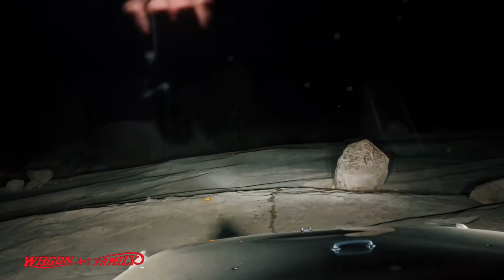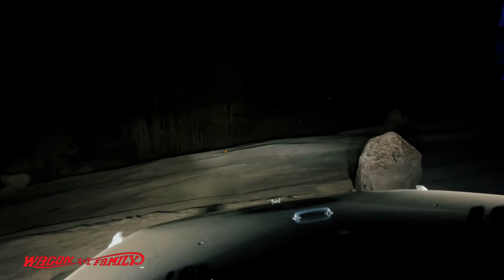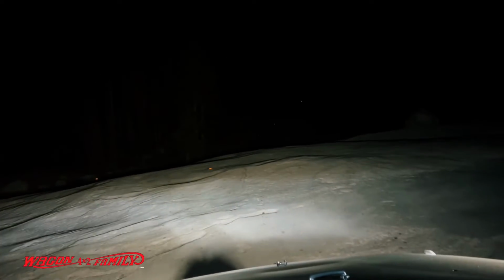All right, so here we go. I don't know if you guys can see this. Let me turn the flash off. I don't know if you guys can see this on the camera, but there are reflectors on the granite slabs throughout Rubicon. And you can see all the way up. So hopefully you guys can kind of see the little markers. It's helpful, it's nice.